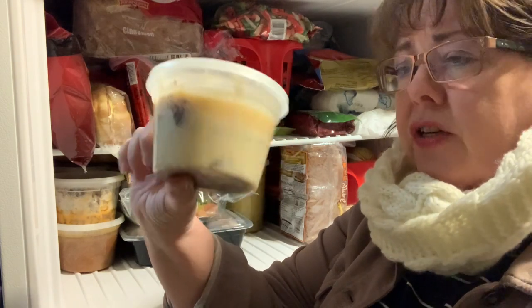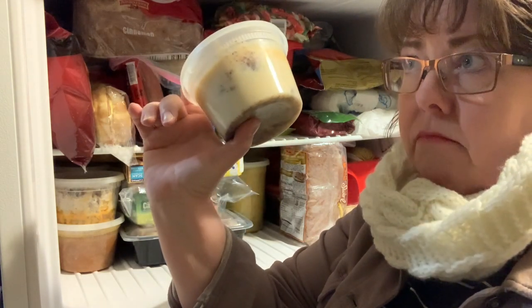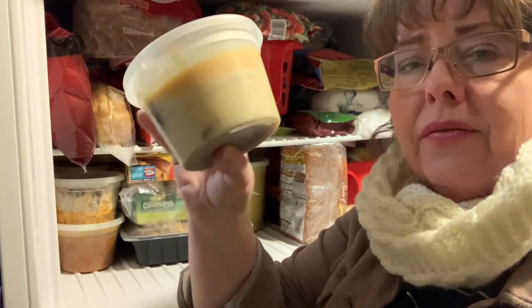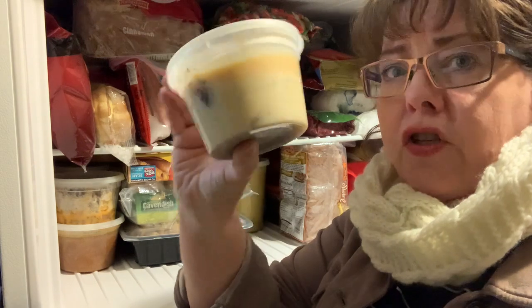You save your bacon grease, you make potato salad, or you're frying anything up and you want a little extra flavor, keep it in the freezer. You can scoop it out.